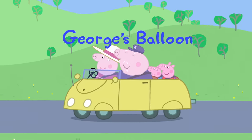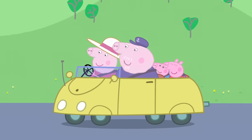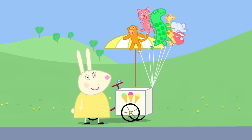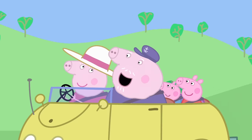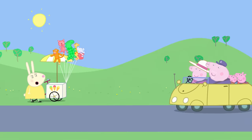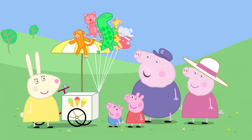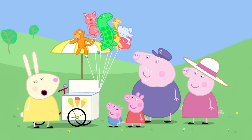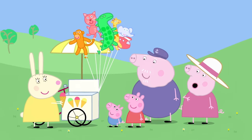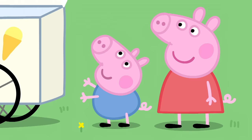George's balloon. Peppa and George have had a day out with Granny and Grandpa Pig. Ice cream! It is Miss Rabbit's ice cream stall. Let's stop for ice cream. Why not? I think we deserve it. Hello there. Hello, Miss Rabbit. 4 ice creams, please. Coming right up. What flavours would you like? Strawberry for me, please. Chocolate for me, please. Banana for me, please. Dinosaur.